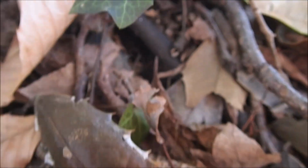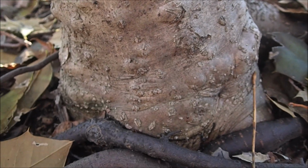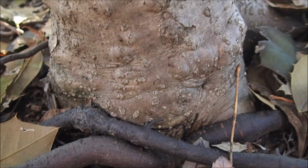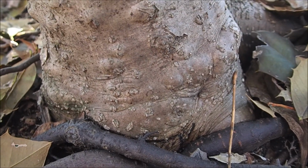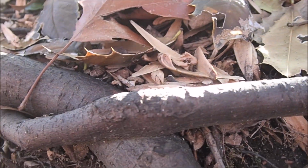And we have English ivy growing here, which someday I might get rid of, but it's not out of control here. There's probably a nest here, and the males that are coming to mark this tree are alarming the workers here. That's probably what's going on.